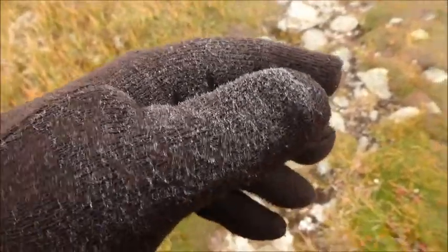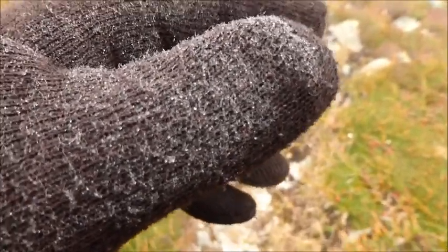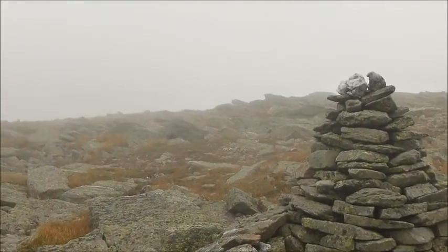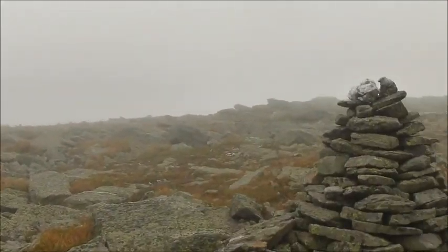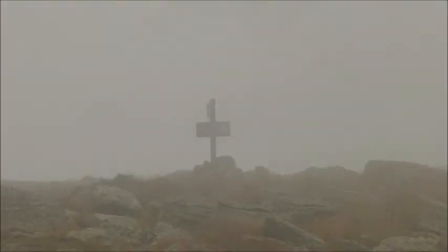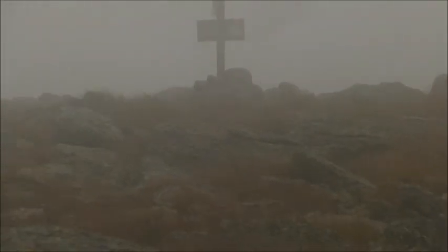My hands are sweating, and the sweat is turning to frost. Cool. And I got shorts on. Look at that. Counting them off. Still can't see anything. Oh, wait. There's a sign there. Maybe I did the 0.9. I will find out. Let's go check it out.